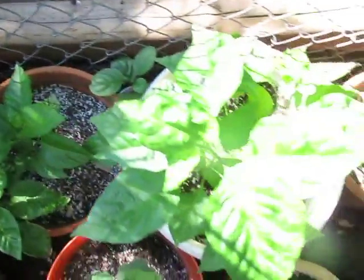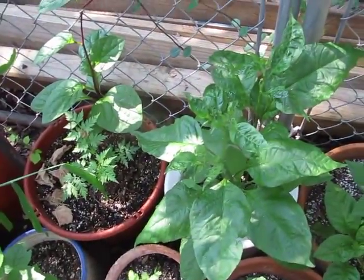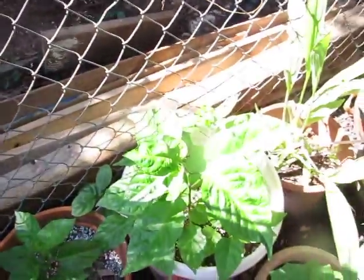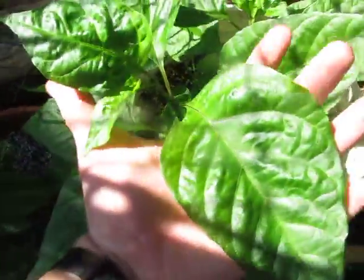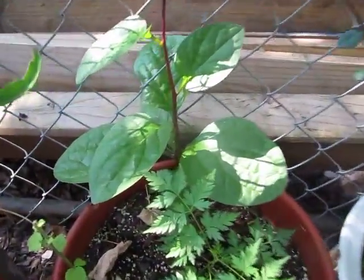Red Malabar spinach. These are Carolina Reapers, hottest pepper plant in the world. Don't see any peppers on them yet, but they are growing rapidly. Some really beautiful big leaves. Very healthy. And here's Red Malabar spinach, my big one. Look at it.